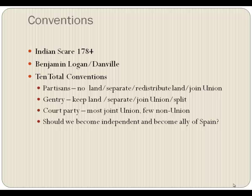Then you had a group called the Gentry that said, no, we're going to keep our land. We're not going to redistribute, but we do want to separate from Virginia and join the Union. Later on, the Gentry would get into arguments with themselves and, of course, split. Then you had what's called the Court Party, which is exactly what the name implies.